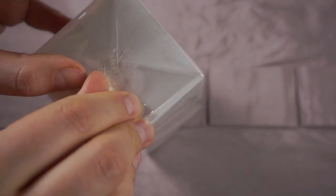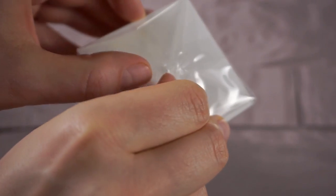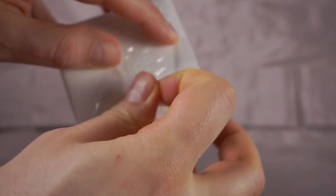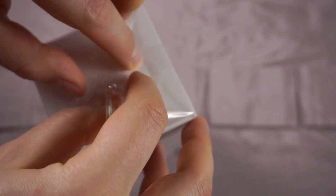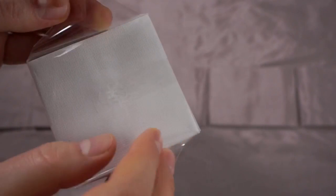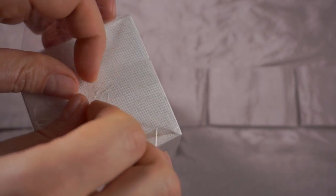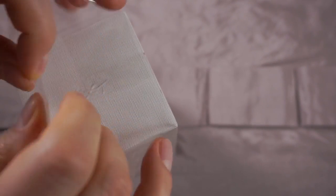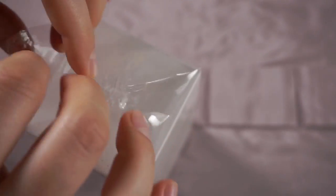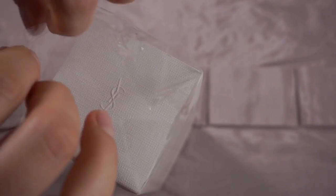Okay, we're going to open it from the top. Really sticky. This is a sturdier foil than the usual ones they use for their perfumes. As I'm unboxing, I can already discuss with you the issue of the pricing on this one and the sizing. So this is 125 milliliter.